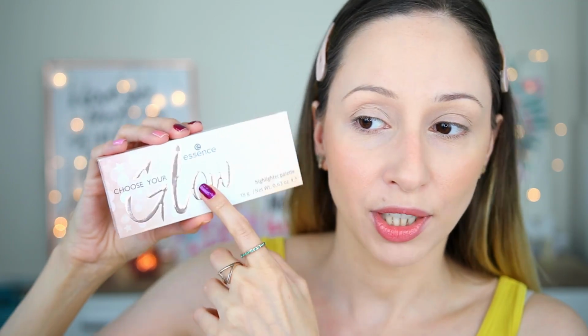To highlight my face, I'm gonna use the Choose Your Glow highlighter palette. Let's see the colors that we have. I'm going to take a little bit of this, and this. Ooh, the shades are very pretty. And let's see the colors. The shades are so wearable, very nice.